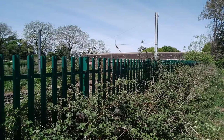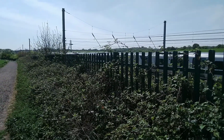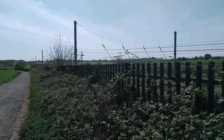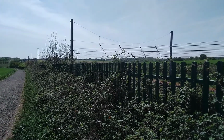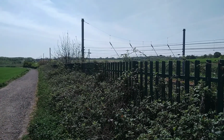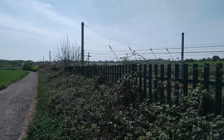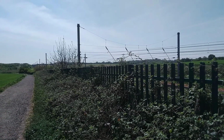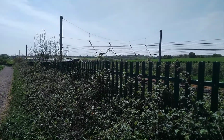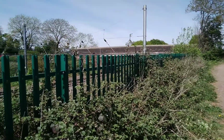Okay, the next train to pass by will be a Thameslink 700, 004, going from Bedford to Gatwick Airport. Okay, the next train to pass by is a Thameslink 700 from Sutton to Luton, 016.